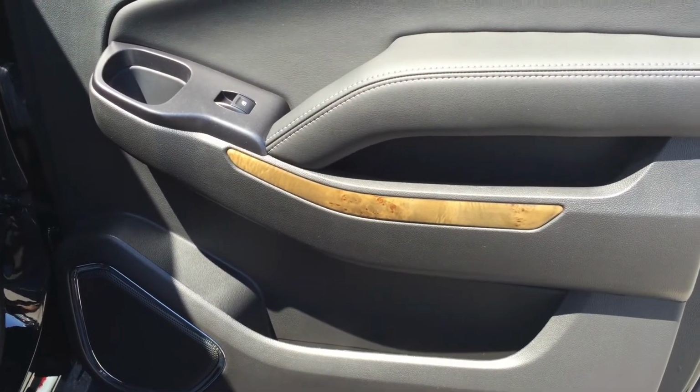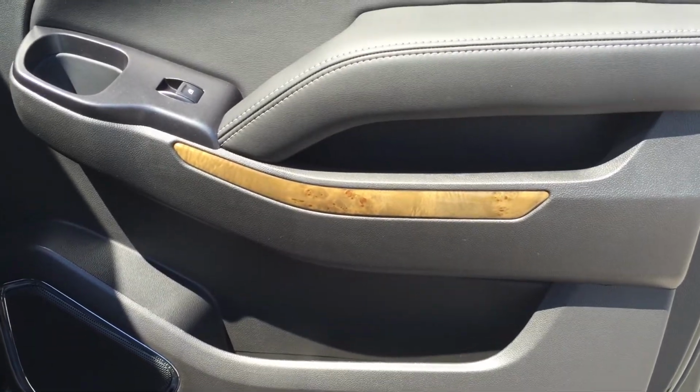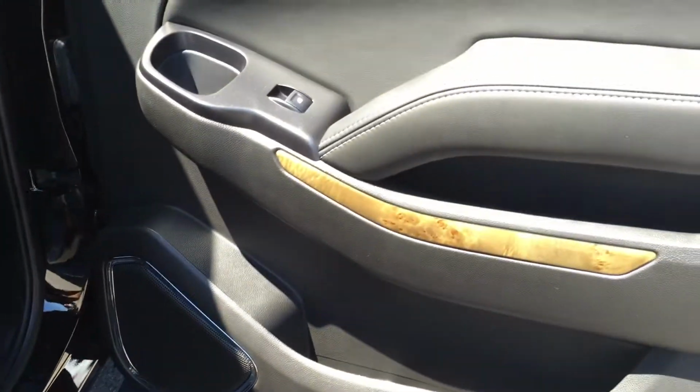Now taking a look at the rear passenger side door here on the inside, there is quite a bit of storage, as well as that beautiful wooden grain trim and the powered window control. Now getting into the back seat is again made simple and easy thanks to these automatic running boards right here, which do open automatically even when opening the rear door. Behind the passenger seat there is some storage, as well as some behind the driver's seat.